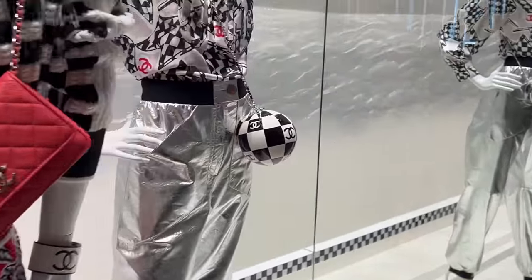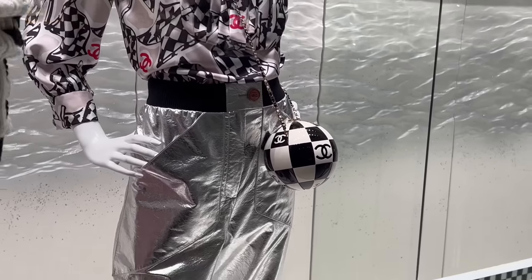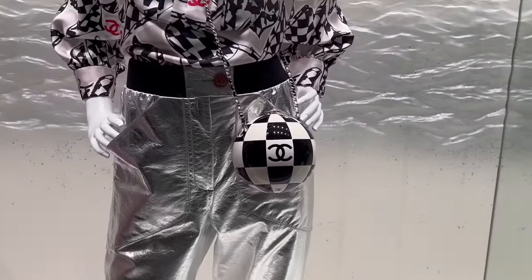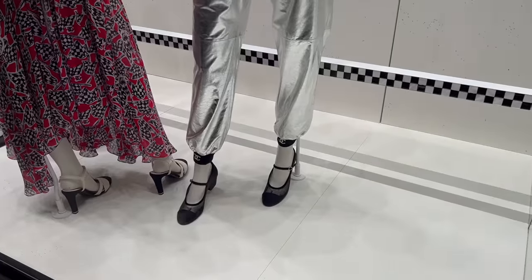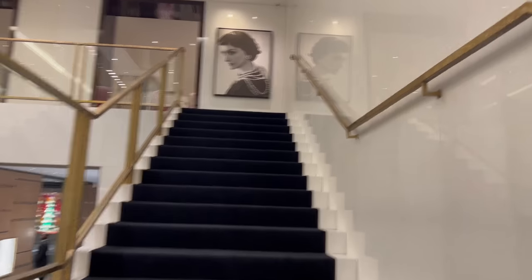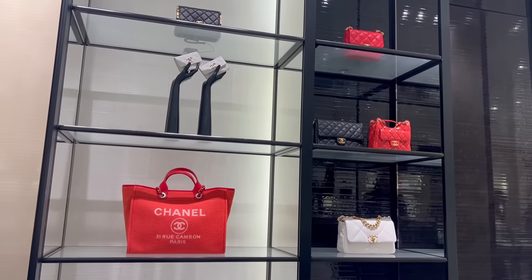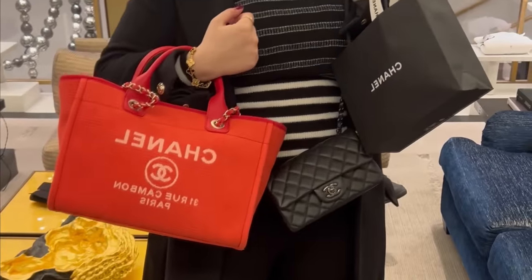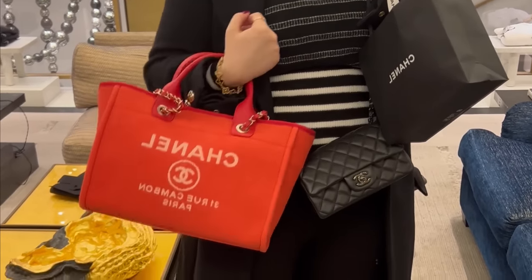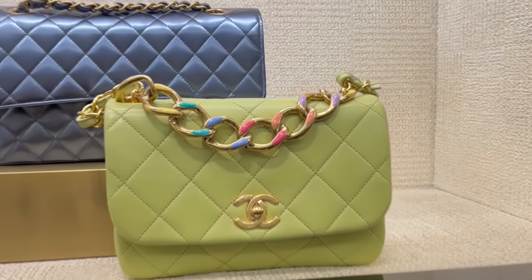Oh my god, guys, look, they have this. I really wanted this, but I think it's like 12 or 13k, but it's stunning. This is the new Deauville in the smaller size, and this is the new red. I actually quite like it. This is a new bag, I think.